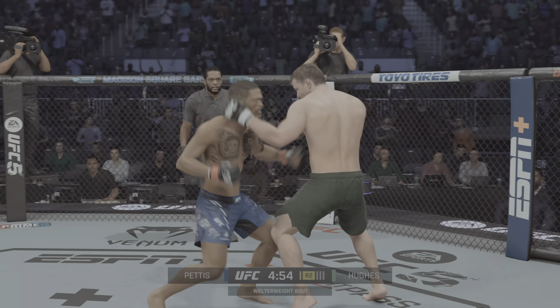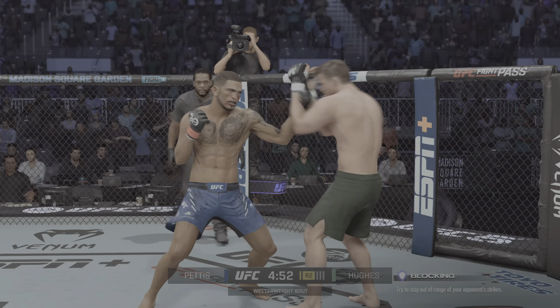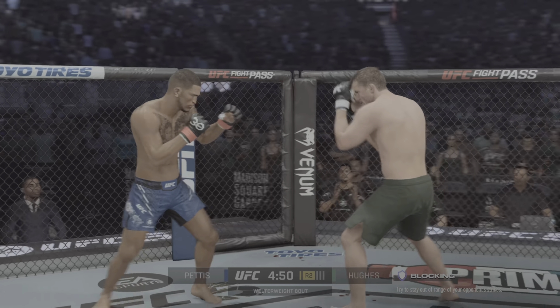You ready to fight? Ready. Here we are, early round two. Tags him with the straight. Nice job there by Hughes. So he's really starting to put together some significant body shots here. These are going to take their toll as this fight goes on.